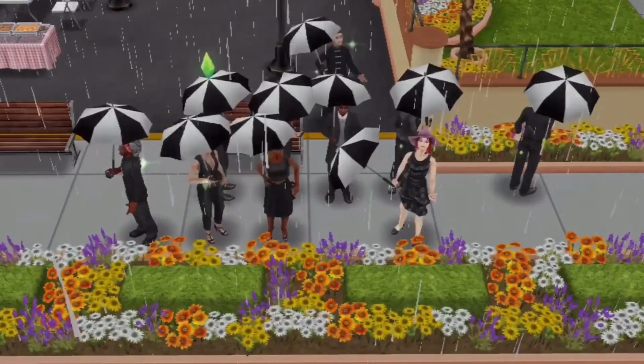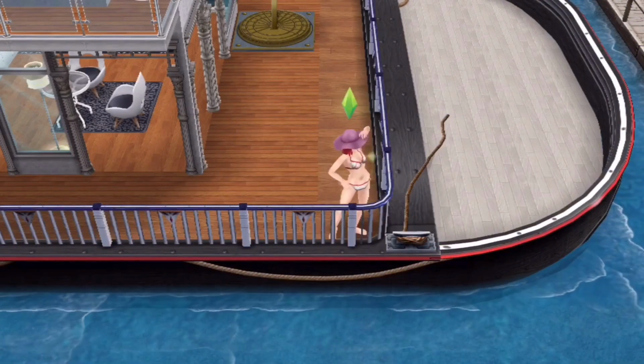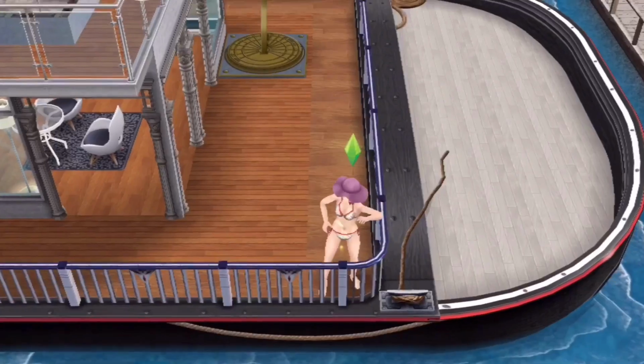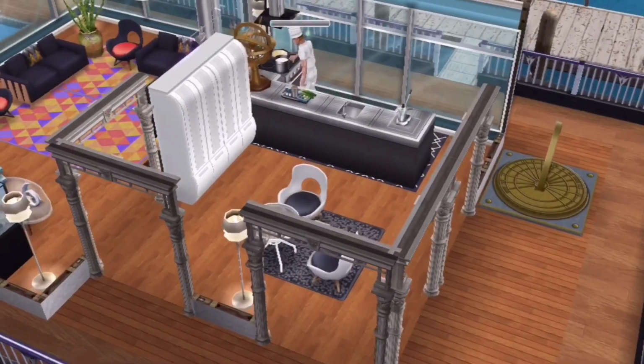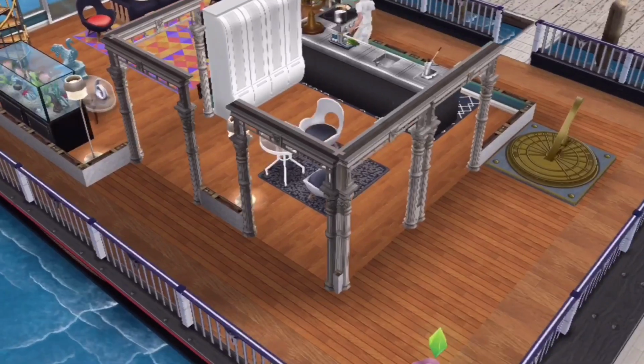Very quickly after these events, the family lawyer had met with Megan and advised her that she had inherited this beautiful yacht as an inheritance from her grandmother. So let's go ahead and have a look.